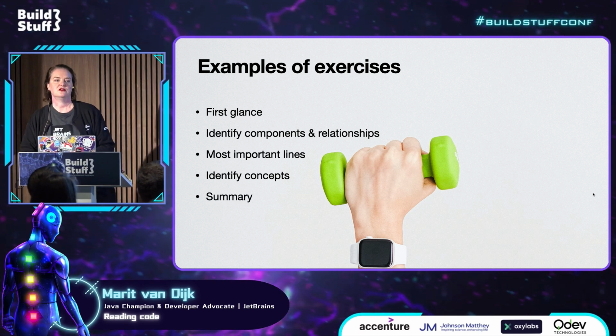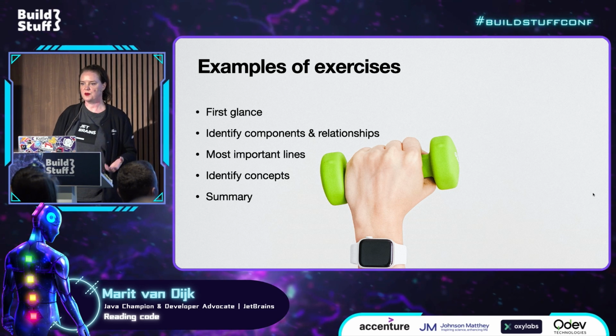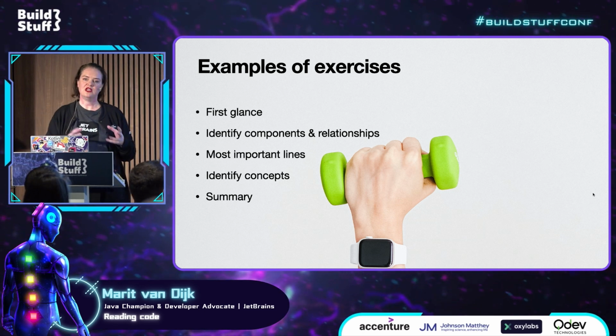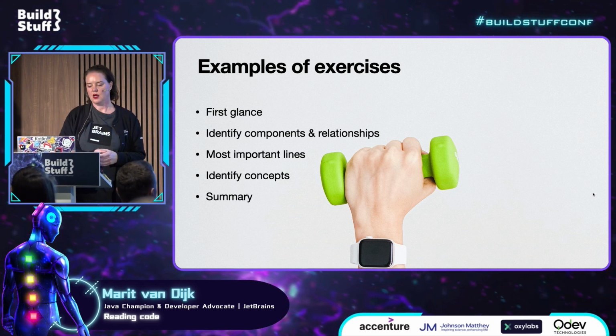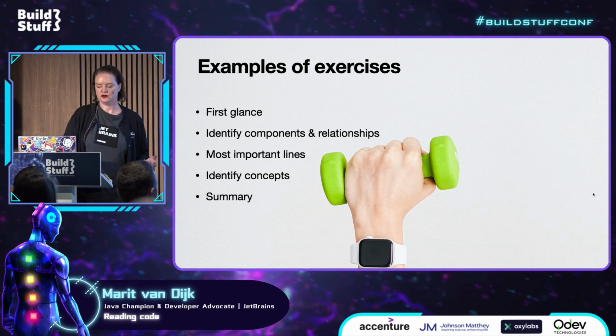And in the end, we take a few minutes to write a summary of what we think the code is about and what it does. And even though we didn't really look at the meaning of the code in the previous exercises, we look at the structure of the code, for example, we are usually able to approximate what the code does.